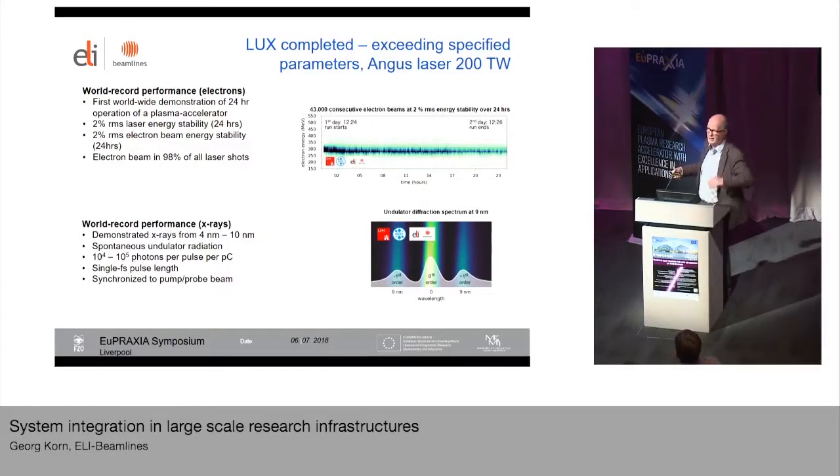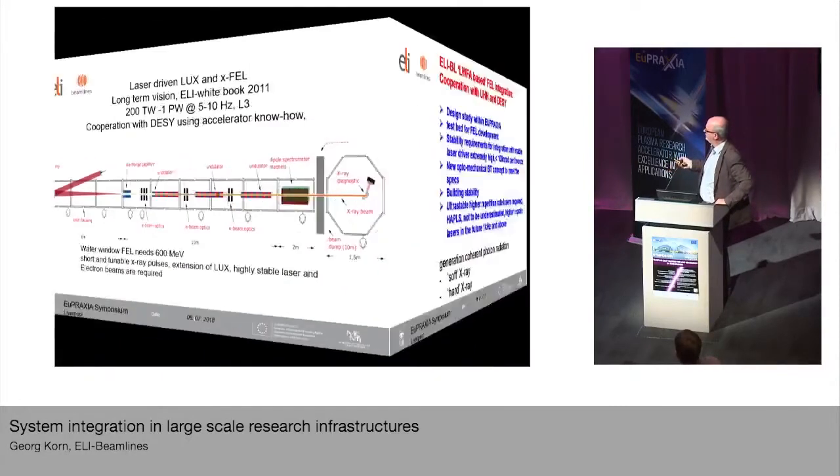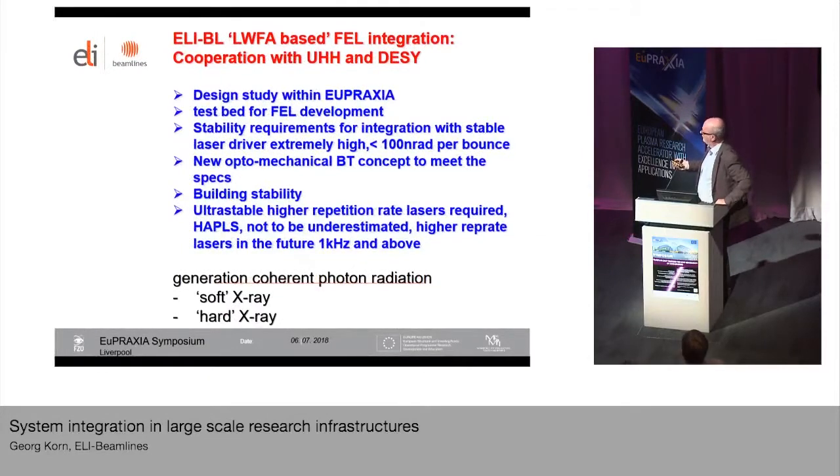The next step is now, of course, to enhance the repetition rate. But those are other lasers. And so we had that from the beginning on in our white book to come to a tabletop kind of FEL machine. And we have done this now in a more, let's say, detailed way. So that should be a test bed for the FEL, and that we do the design studies within EuPRAXIA. The stability requirements for the integration are coming from a stable laser driver and also from a very important new beam transport concept, because you bring always a laser from somewhere to somewhere, and it's not always short. So you still need to have a very stable transport concept.